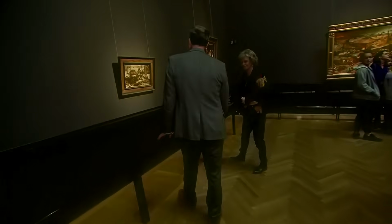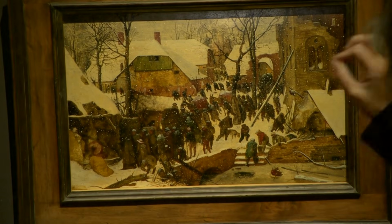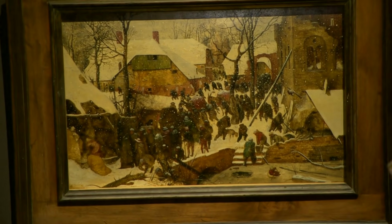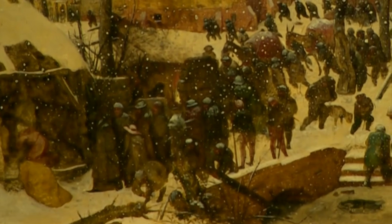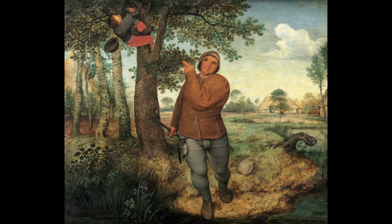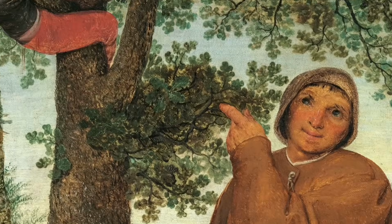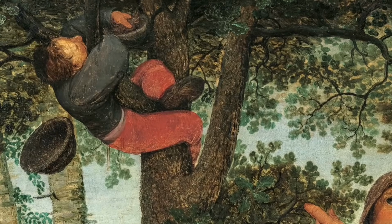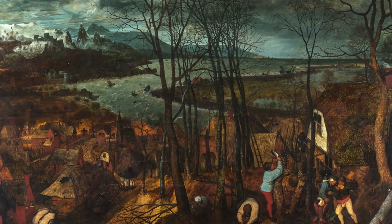Bruegel is the master of the extraordinary going on unnoticed. You almost forget that there is a scene, the adoration of the Magi, on the very left side of the panel. You almost forget this because you're so taken by this winter scene. Whatever insight you seek into human life, it's already been said 450 years ago, unimprovably, by Pieter Bruegel. In other words, it's good night, Vienna.